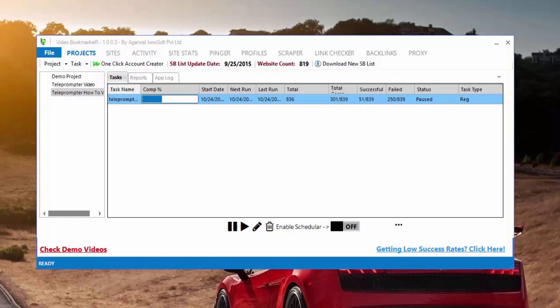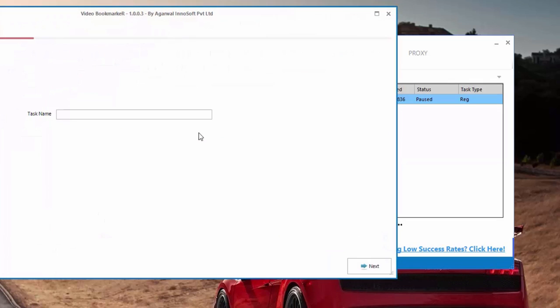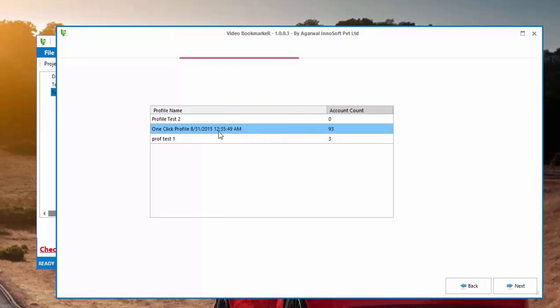Okay, so I've just paused this task just so I can show you the link building feature. So let's go ahead and right click on the project and go to Add Task, and we'll go to Bookmarking Task. So now we can give this task a name. We'll call it teleprompter link building, and we'll click Next. So now we're just basically setting up the link building for back to our video. So you can see it right now.